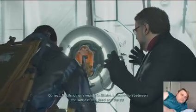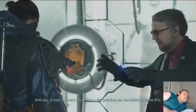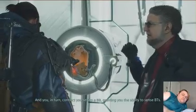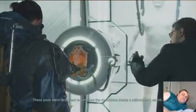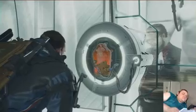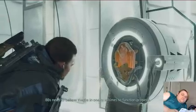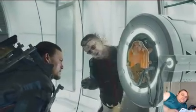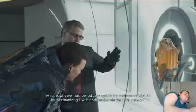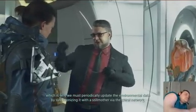A Stillmother's womb facilitates a connection between the world of the living and the world of the dead. BB, and you, in turn, connect yourself to a BB, granting you the ability to sense BTs. These pods were designed to simulate the conditions inside a Stillmother's womb. BBs need to believe they're in one at all times to function properly. However, we can only maintain this deception for so long, which is why we must periodically update the environmental data by synchronizing it with a Stillmother via the chiral network.